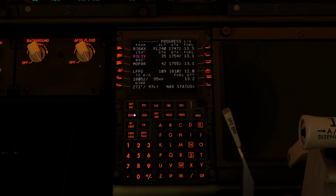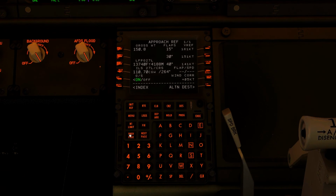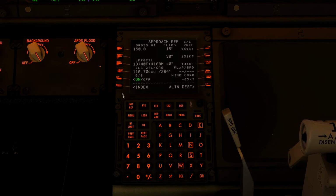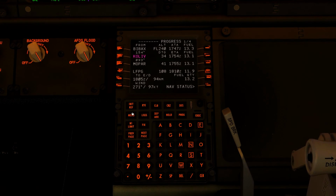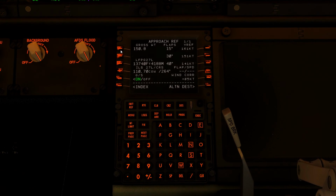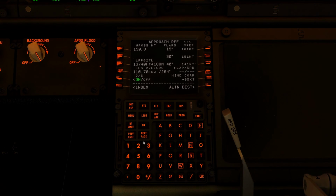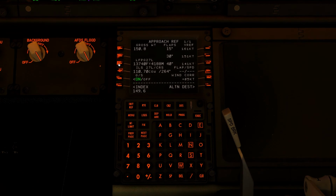So 13.2 to 12, which is 1.2, which will be 140. So as we hit 140 off of 0.2, so that was 12, 13, so 1.2 for that will be 149.6. So 149.6, take flaps 30, 151, come in nice and hot.